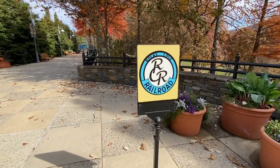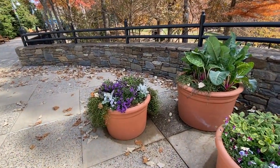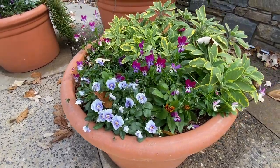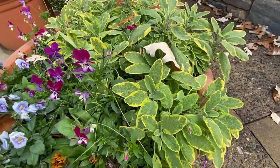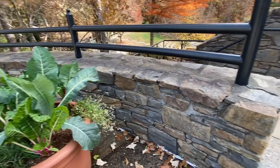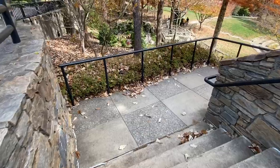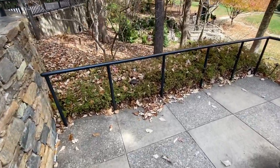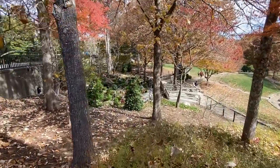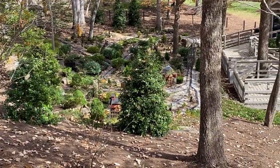My husband was just telling me they have a little railroad model. Let's go see. Her pots are gorgeous with these lovely fall colors and violas. I'll have to find out what that plant is. We have some kale. And let's go see the little railroad. Railroad from the distance there. Let's get a little closer.